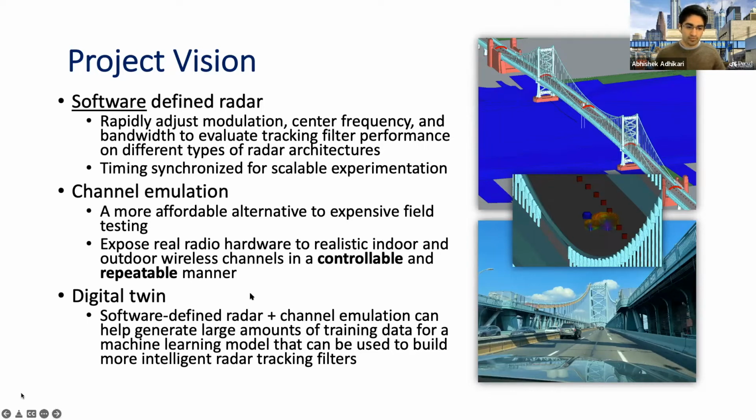And finally, this idea of creating a digital twin is useful because if you want to create an intelligent tracking filter that's maybe based on machine learning approaches, then being able to create large amounts of training data that are accurate every single time, repeatable, and also not very expensive to create, is valuable. This is where this idea of combining these two elements together is very useful.